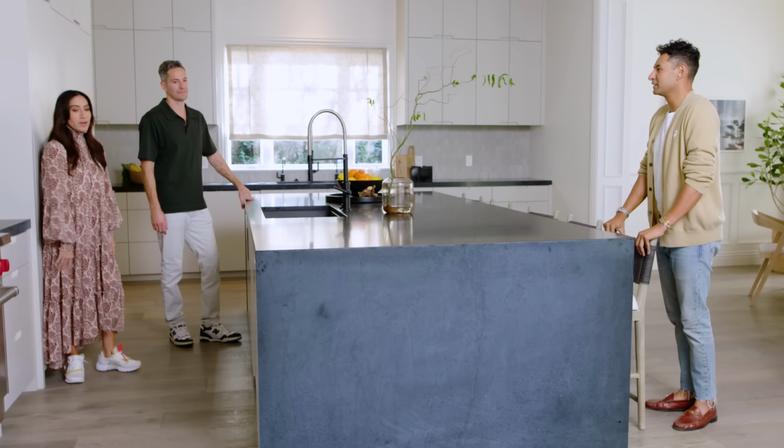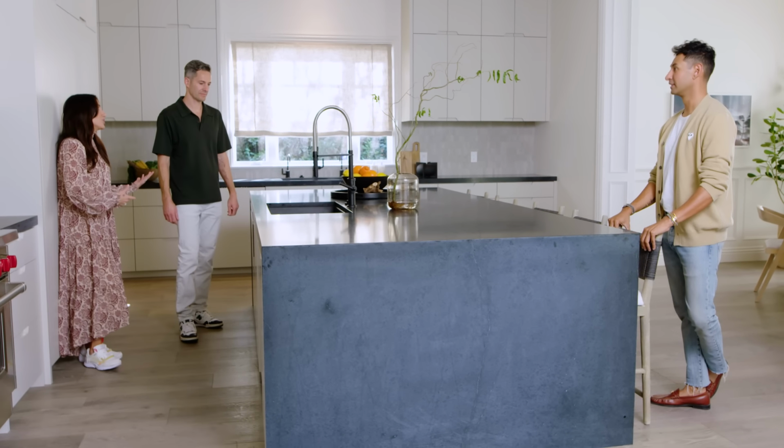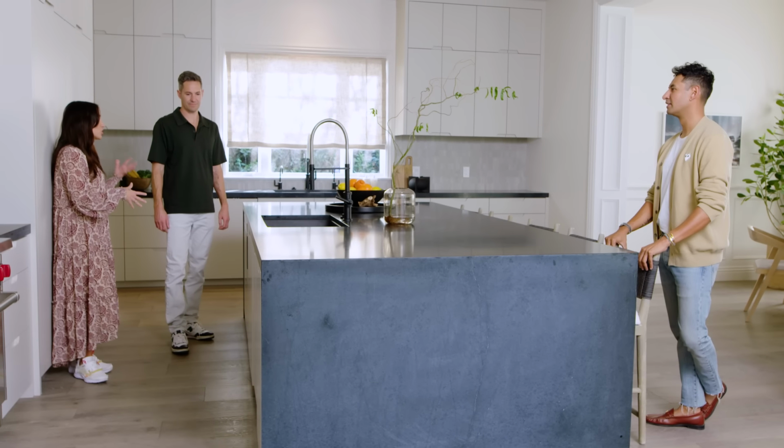Eric, this is seriously our dream kitchen. It's so much better than I ever thought. And with our new parental, adult morning routine, this is such a chic spot to do all those things in. To start our day and end our day here is just gonna be a dream.